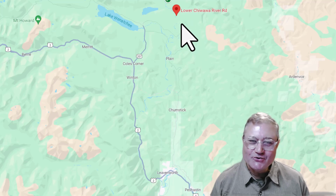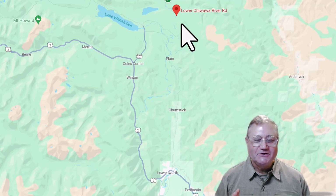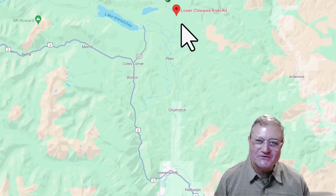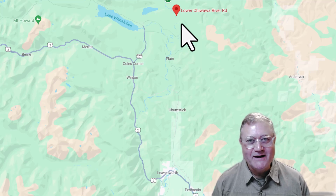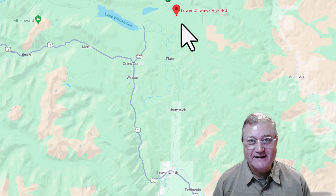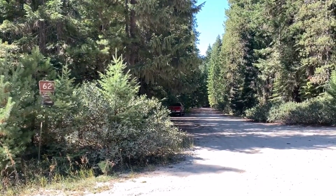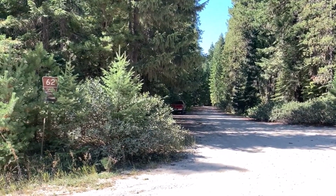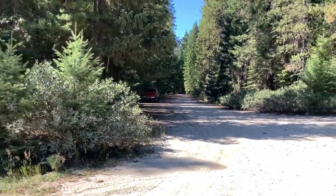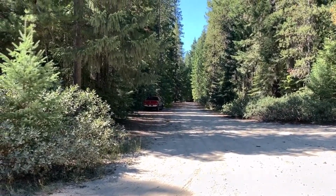I'm going to take you on the ground, and I'm going to show you the Lower Chihuahua Road dispersed campsites, and I'm going to show you some of the highlights of Leavenworth, Washington, and why this is a sweet spot to camp at. Found a free dispersed campsite here in the Wenatchee National Forest. It's big rig friendly. My truck is parked right beside it. Let's go check it out.